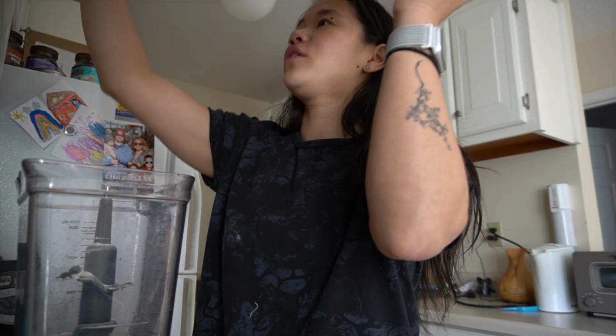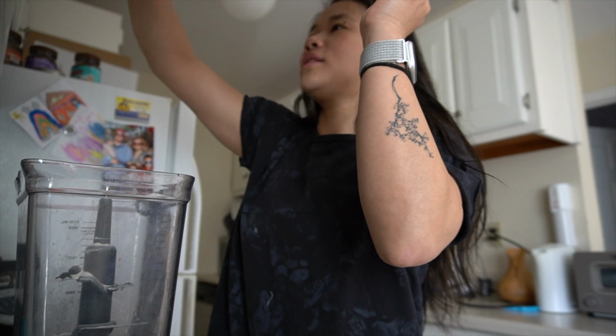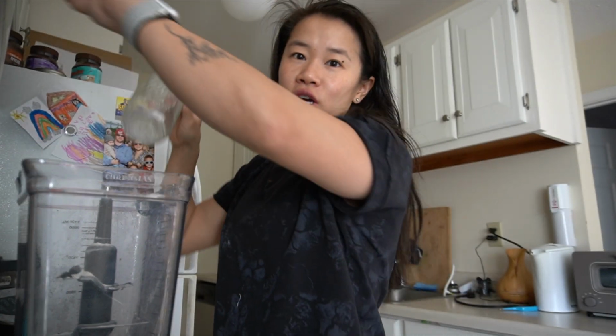Boom, we need some water. Oh, that's the wrong mason jar. There's a mason jar in there that I literally just have a bunch of vitamins in because I lost the container too. So just don't ask.